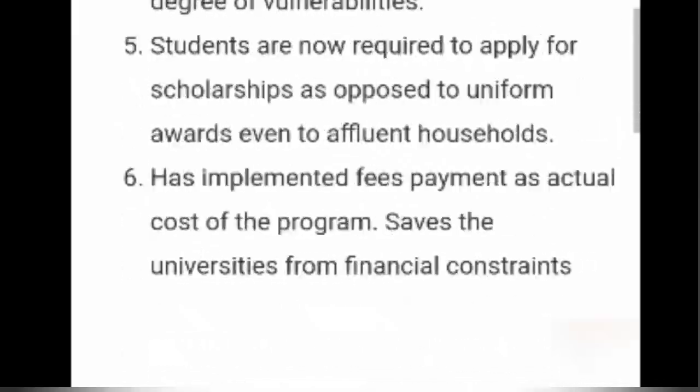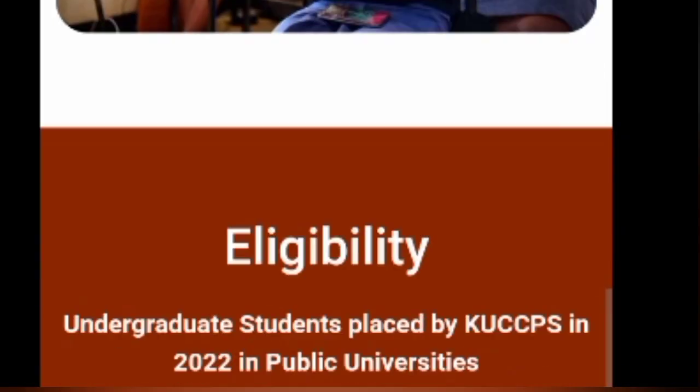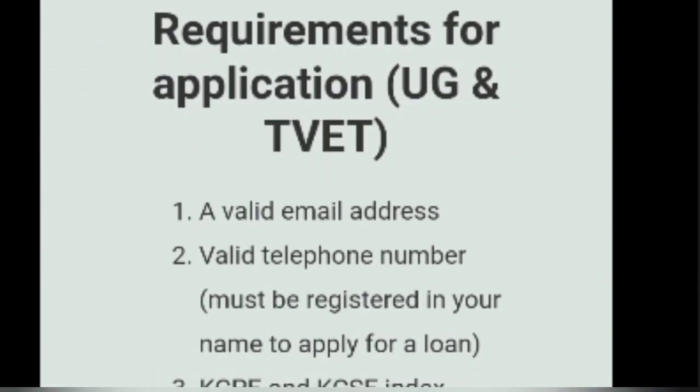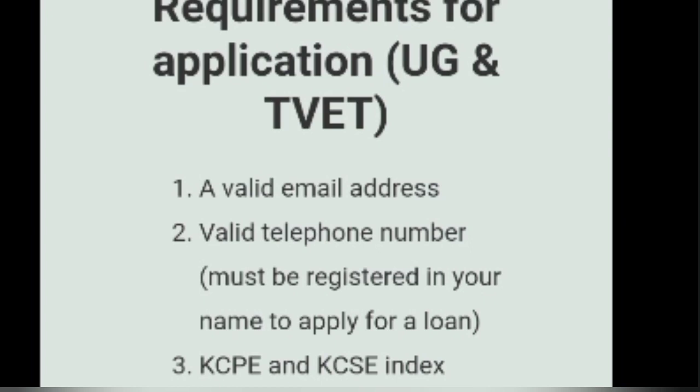So what do you need to apply? All students placed by KUCCPS in 2022 in public universities in TVET are the ones to apply. So the requirement for application, after you have been placed by KUCCPS, what else do you need? This is what you need. Number 1, you need a valid email address. We are in the digital world. Number 2, you need a telephone number that is registered in your name.